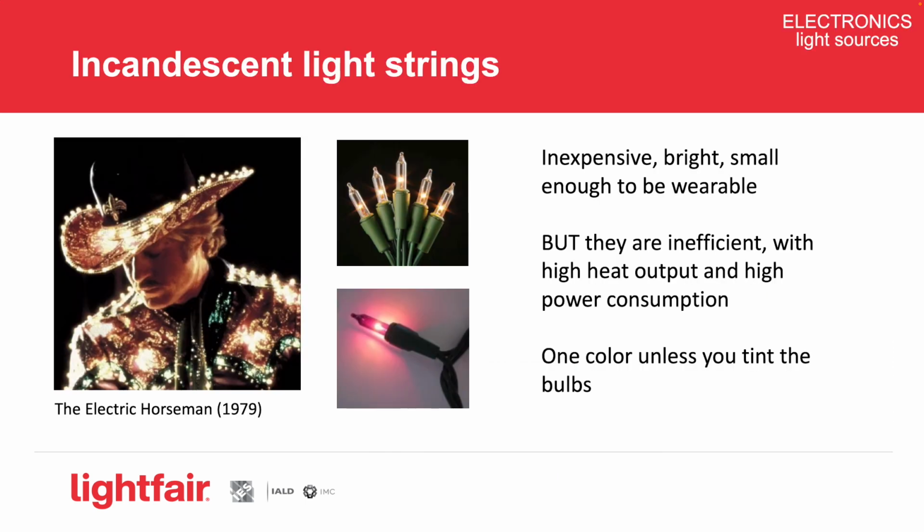It was not that long ago that we really did not have much of a choice at all. If you were wearing some kind of lighted costume in the 1970s or 80s, you were most likely wearing strings of incandescent lights. And as you know, these can get really hot and are difficult to work with because of that. And you also really only get one color unless you paint or tint the bulbs. So to do a color changing effect, you would need multiple sections of lights that could be controlled separately.